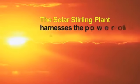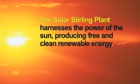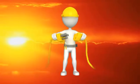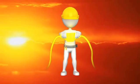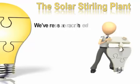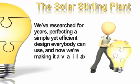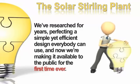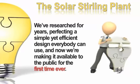The solar Stirling plant harnesses the power of the sun, producing free and clean renewable energy. This is a new method of generating free energy utilizing classic, centuries-old technology. We've researched the solar Stirling plant for years, perfecting a simple yet efficient design that everybody can use. And now we're making it available to the public for the first time ever.